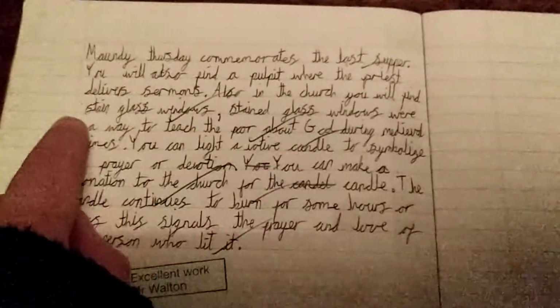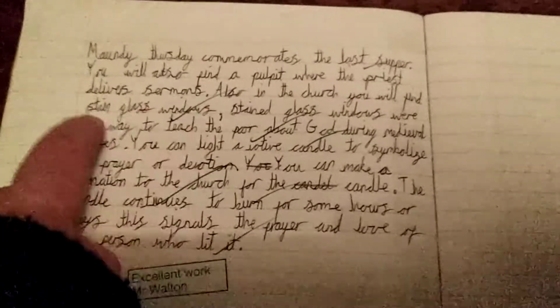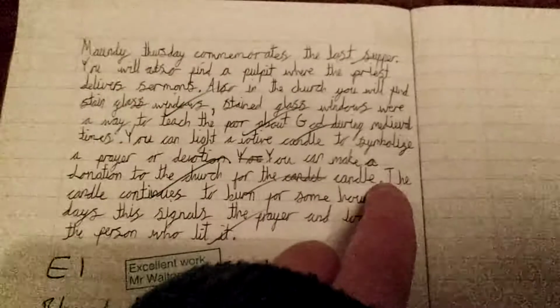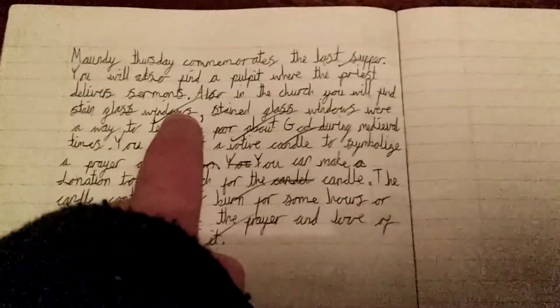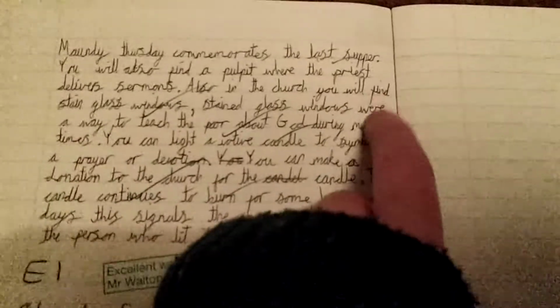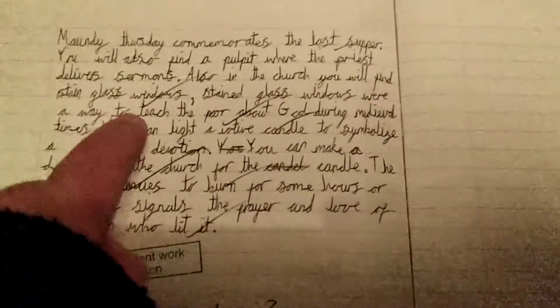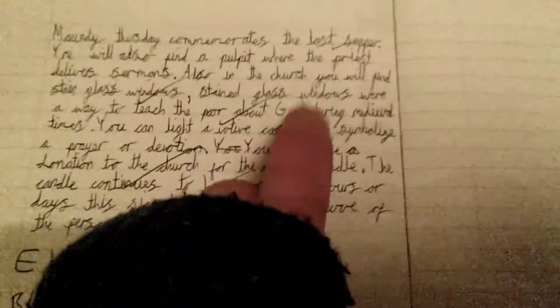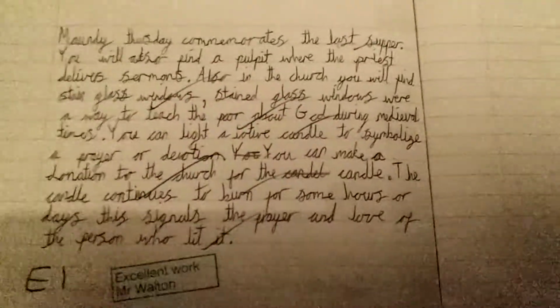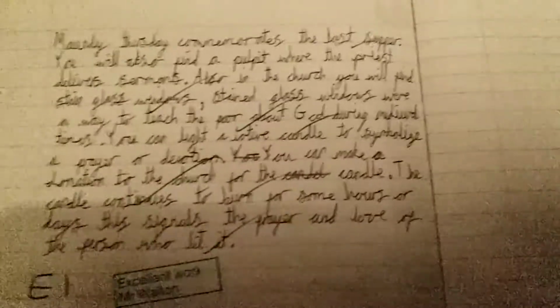Also in the church, you will find stained glass windows. It should be stained, but that's fine. Stained glass windows, good. And then he explains about it, which is great. Shows he's done some research. Stained glass windows were a way, and still are a way, to teach the poor about God during medieval times. Now that is a really good explanation of stained glass windows, but I want to correct it, okay?